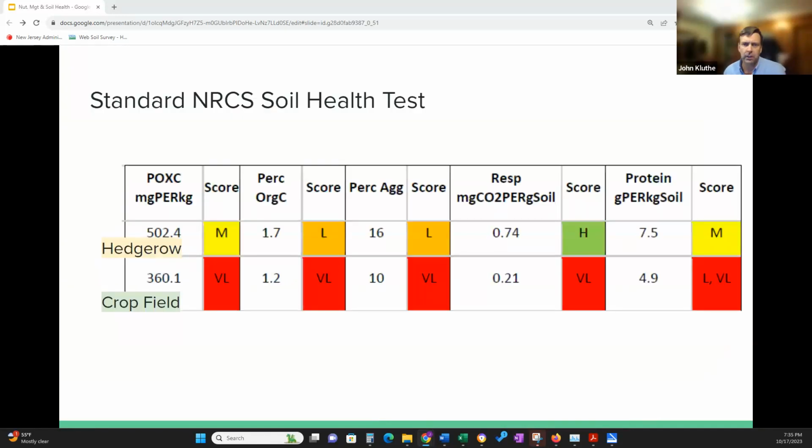In this slide, we're looking at data from 2 soil tests that include 5 measurements. And so at this point, I'm moving into the biological components. There are 2 scenarios here. The top row is simply an undisturbed hedgerow right next to the crop field. And the bottom row is a minimally tilled field where corn and soybeans are in a crop rotation. These samples were taken on January 20th. The ground was not frozen.